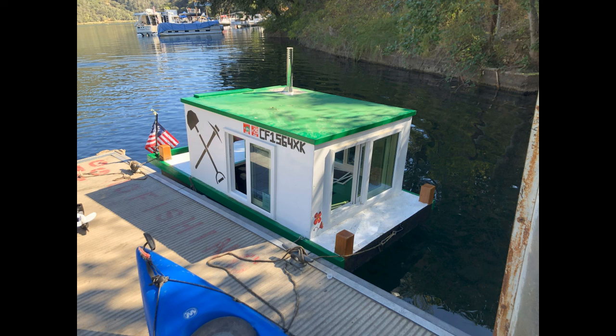I moved to the far side of the dock to be out of the way. I waited 20 minutes there as a test. I'm happy to report that the hull was completely watertight.